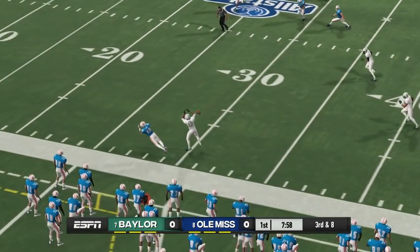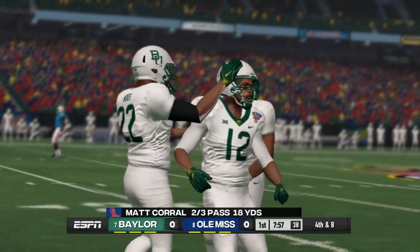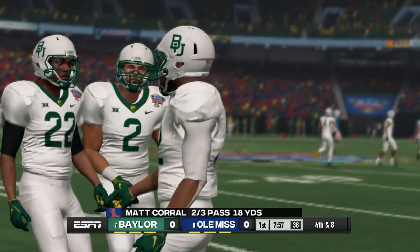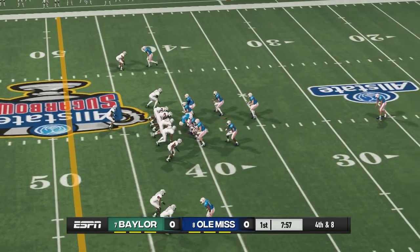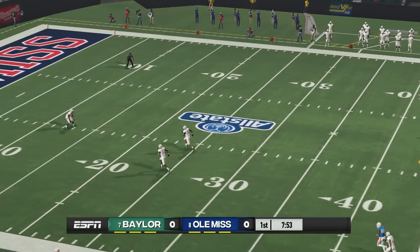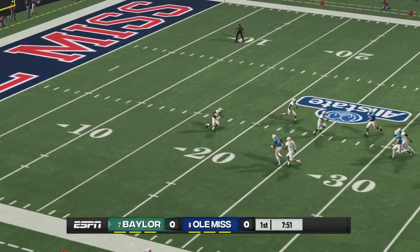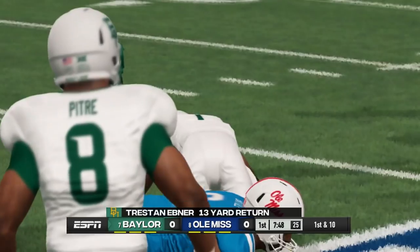He's going to go for the home run. Oh, boy, almost intercepted. Well, you want to do everything you can to keep the ball out of the hands of these receivers, so that was a really good effort. He punts it away, and it's a great kick. He takes it in at the 14, and down he goes at the 27.